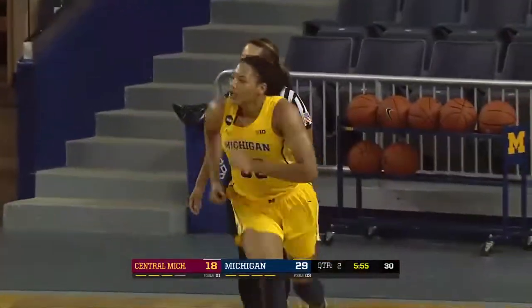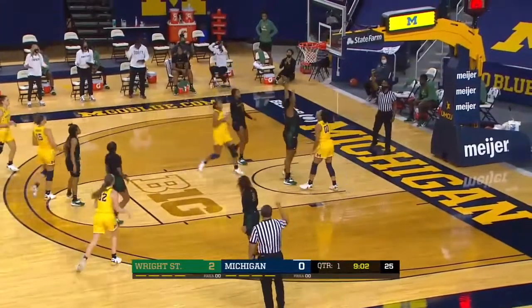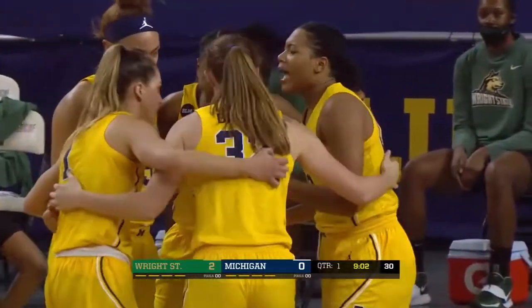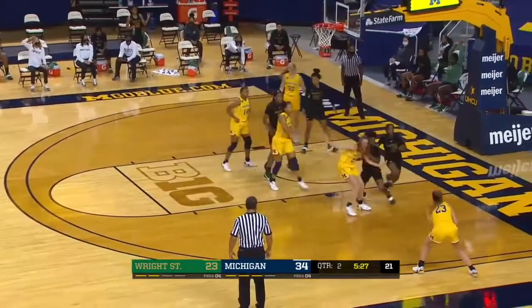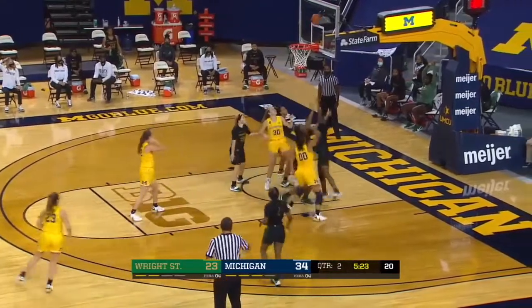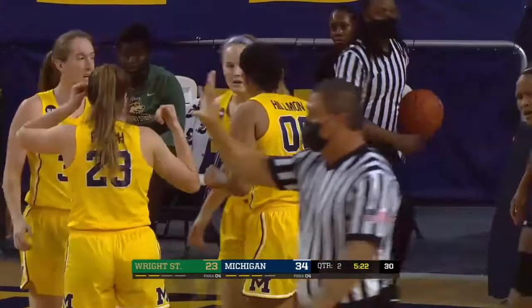Naz Hillmon, yes. Wright State rebounding the basketball. Here is a quick feed inside to Hillmon. Score it with Frierson on her back. And one. Double team, wraparound pass finds Rauch, right wing, for three. No. Offensive rebound. Hillmon put back. And one for Naz.